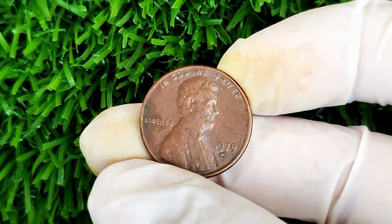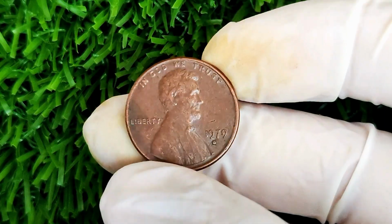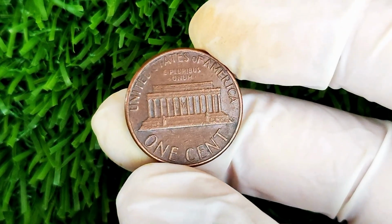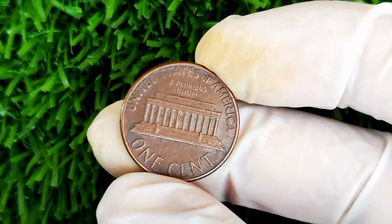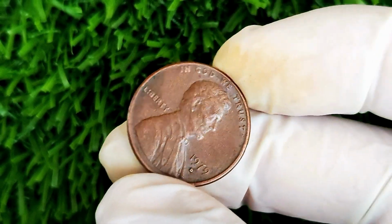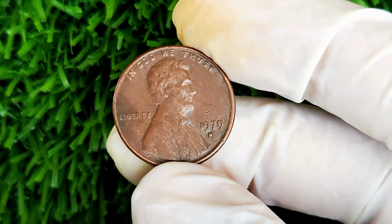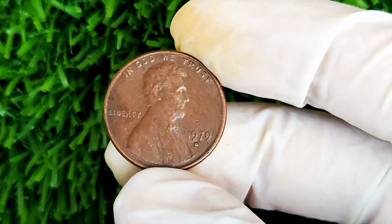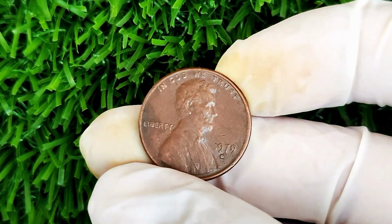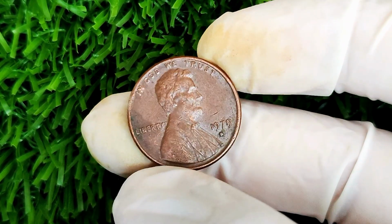The year was 1979. America was in the middle of economic struggle, gas prices were rising, and families were counting every dollar. But in the middle of it all, the US Mint was pressing out billions of pennies. Some were ordinary, but among them, a few rare mistakes slipped through the cracks. Mistakes so subtle, they looked like ordinary coins at first glance. But under the right light, in the right hands, they revealed themselves to be extraordinary. Collectors call them hidden treasures, because that's exactly what they are. And one of the most famous is the 1979 D Lincoln penny.